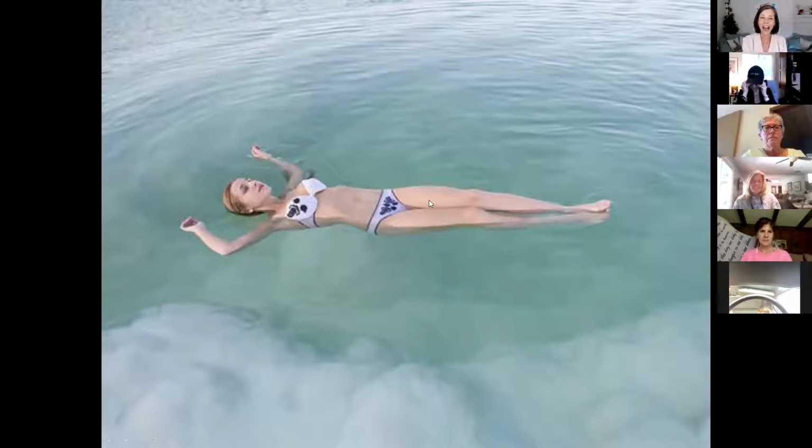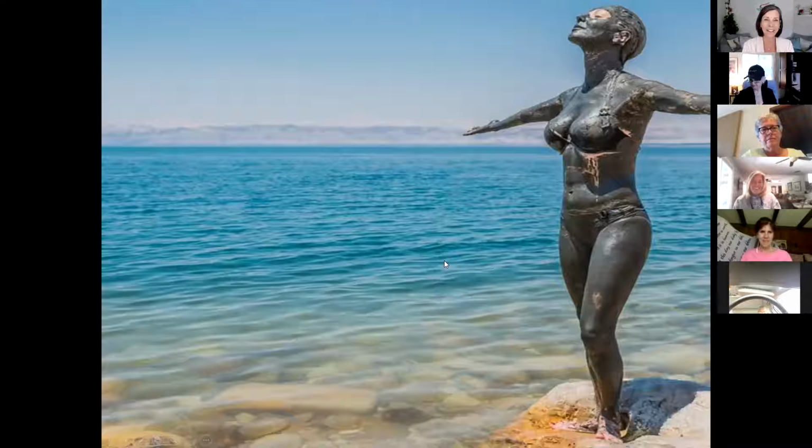You can't sink. I just recently did a float. My daughter got me a float. They have a local place here where you can do this kind of thing in a pod, and it's so cool. For an hour, you're totally relaxed, it's a great rejuvenating experience. So I can't wait to do it live in the Dead Sea.